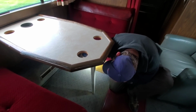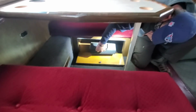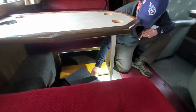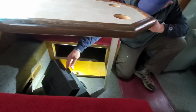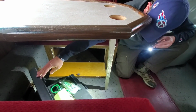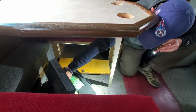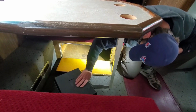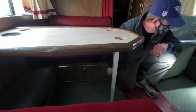Bets on if the TV works? Tons of storage everywhere. Well, yeah, it's custom coach. Oh, what's this? I don't know. We're following along. Oxygen. Oh, that's interesting. What other fun stuff are we gonna find in here? Is there storage under? There's storage under both of these too, and the entire couch.